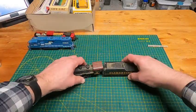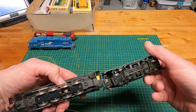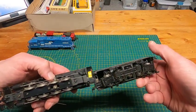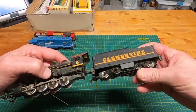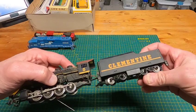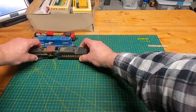That one and this one. And after I picked it up and looked at it again, I realized this is one of those Tycos with a tender drive. And the Clementine is one of the more rare models. So yeah, those two guys were free.